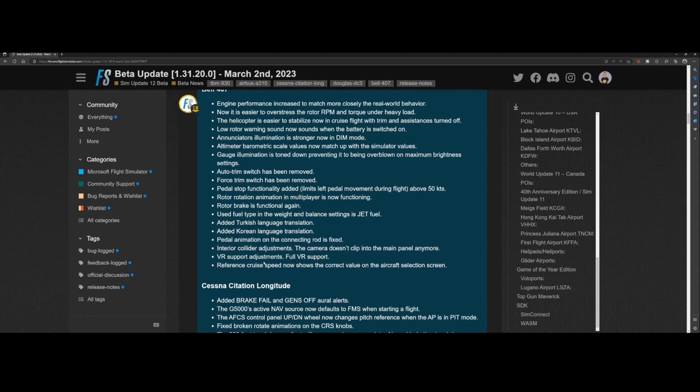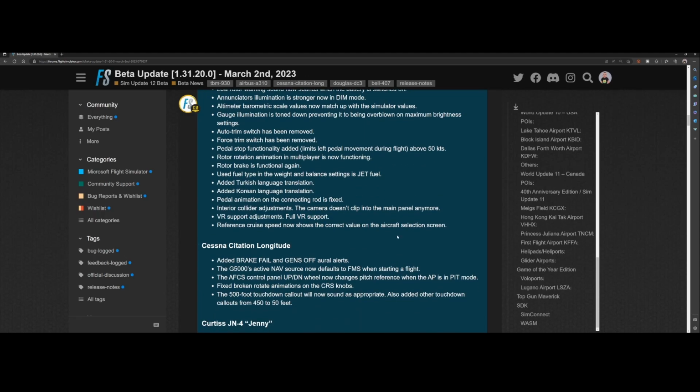Interior collider adjustments, VR support adjustments, full VR support now. So if you're flying VR, then you can now fully use this aircraft, as well as the reference cruise speed now shows the correct value in the aircraft selection page.